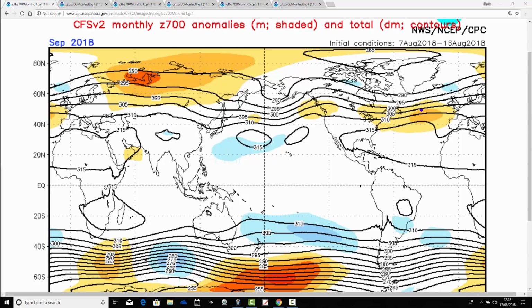So in September, the CFS V2 is forecasting an area of above average heights through the middle of the northern Atlantic Ocean, with a weak trough of below average heights to the north of Scotland. And so the jet is bringing in a flat sort of westerly flow from off the Atlantic. Notice the ridge that gave us such a very hot summer over Scandinavia has been pushed a long way away from us to the east.